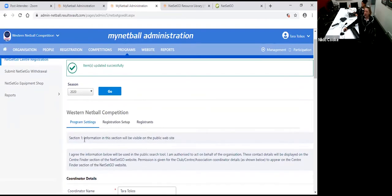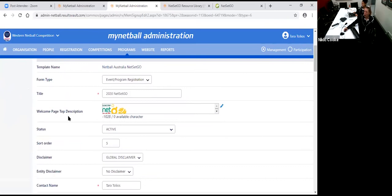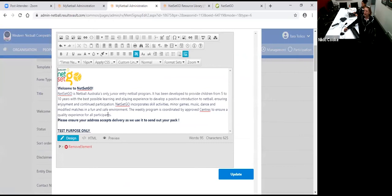And then the next tab to take note of is the registration setup. So click on that. Now I'm going to scroll down to the welcome page top description. This also provides me another area that I can add information to. So I might want to say, you know, Western Netball's program is at VU University, and I've got Coach Maddie who's running it. It's for 5 to 10-year-olds, etc. Like I said before, the more detailed, the more helpful you're going to be for any parents that are trying to sign up for your program.